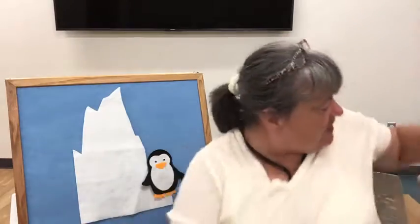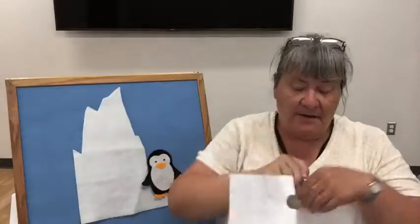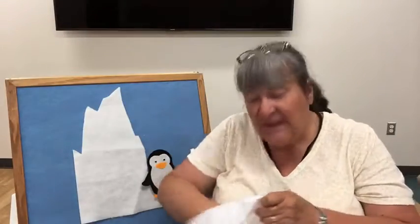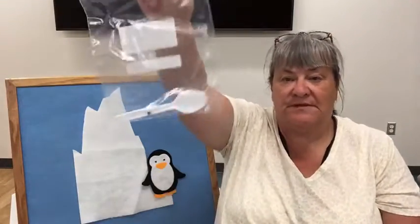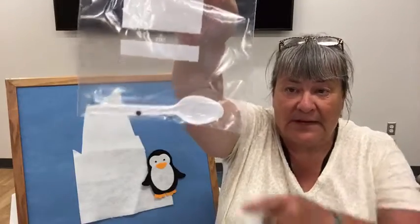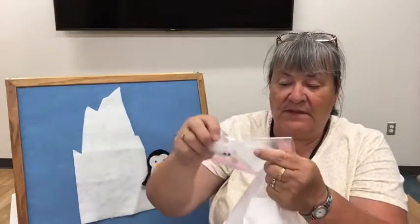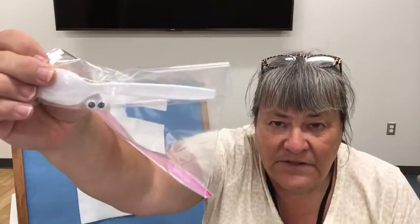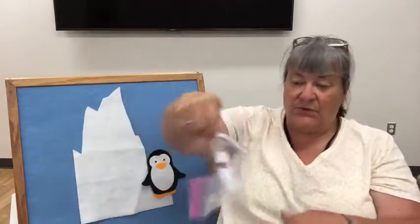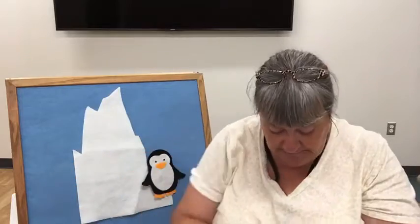Well, you are going to get to make some penguins because the grab-and-go bags are here, and inside are the things you need to make 2 different penguins. You're going to see a little baggie. One of the things you need to make one penguin is the plastic spoon. The other thing you need to help make the other penguin are the 2 wiggly eyes. Let me show you. This is what's going to be in your baggie. A spoon and 2 wiggly eyes.